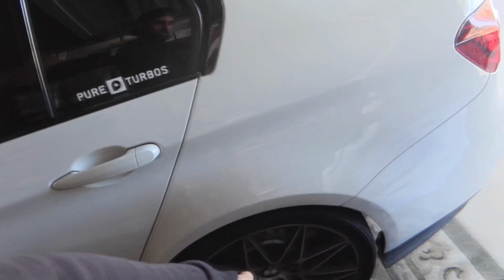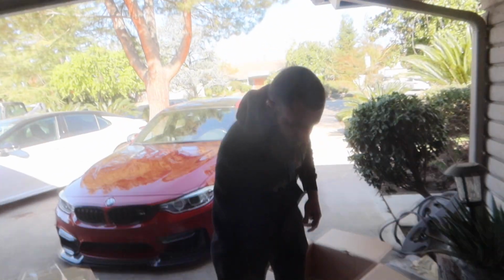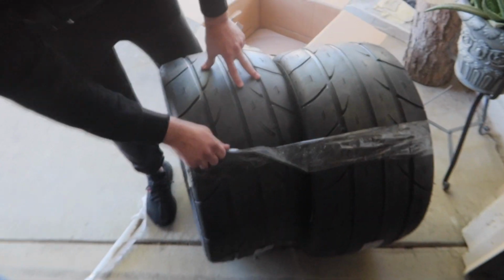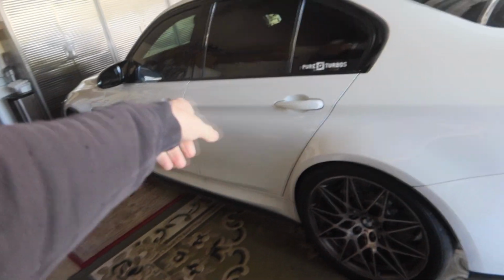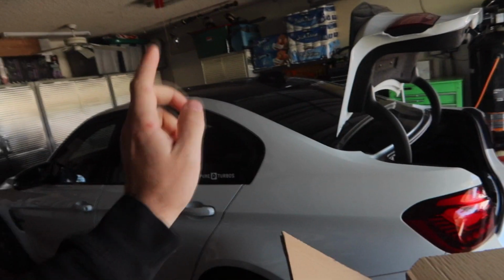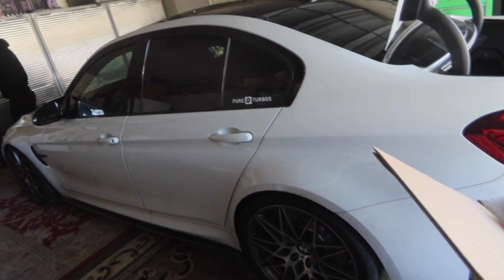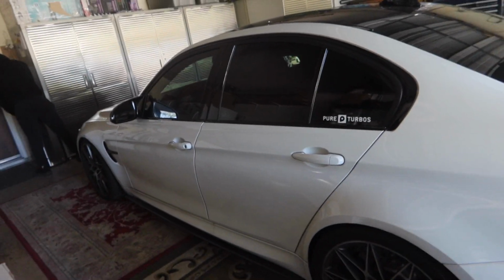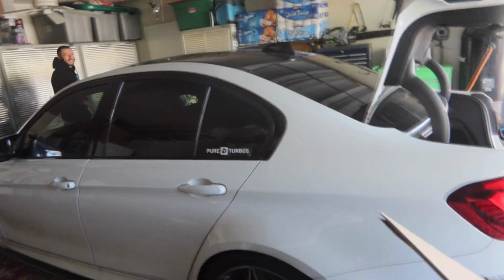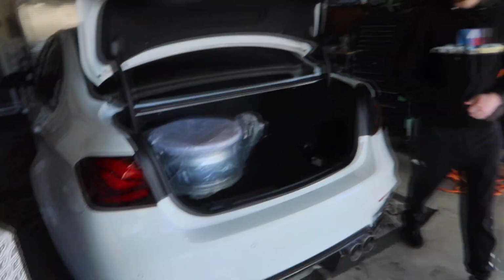He's got the original Competition 666s, but he got tired of the look and he wanted a little bit more grip and girth, because these things do not hook at all, especially on his setup. For those who don't know, we haven't made a video on his car in a long time, but it's got Pure Stage 2 Plus turbos. It's making around 1,000 wheel right now. More power, baby.